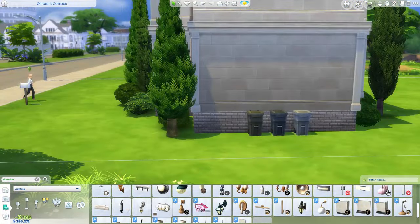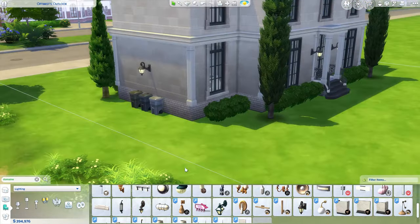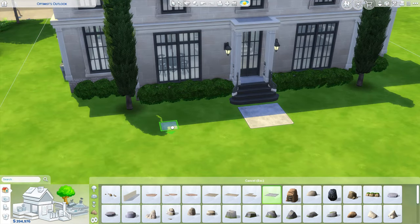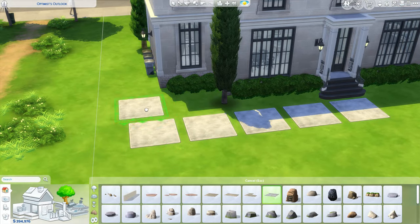I would have liked to include the flower beds too, but the flowers in the base game were either too wild and overgrown or just not the right style. The Romantic Garden stuff pack would have worked great with this build, but too bad I switched Steam accounts and lost my free access to that pack.